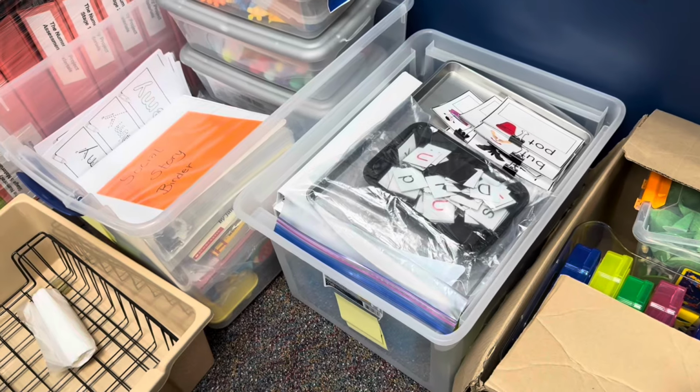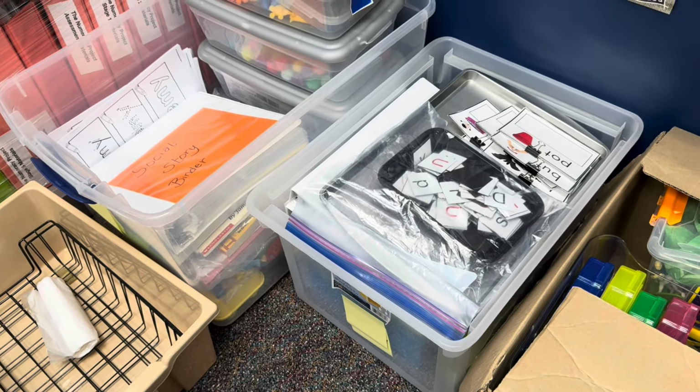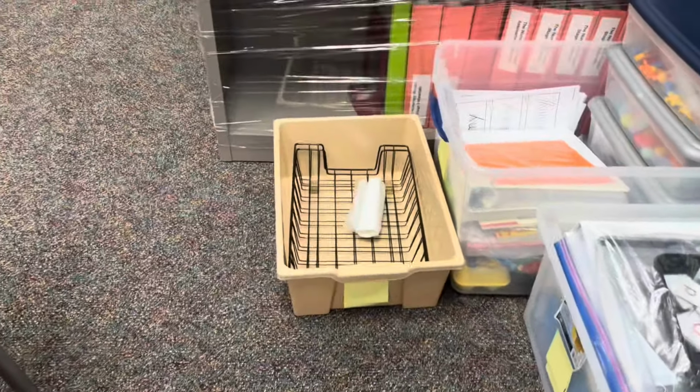So if you watched my last vlog, part 1 to the ESY setup, I went through everything that's in there, so I won't make you go through that. And then these are just some of the extra bins that I brought today. Always good to have those on hand. That's my code for getting out of the building.